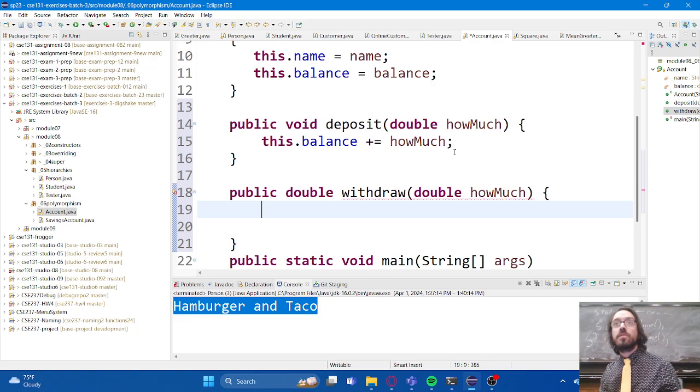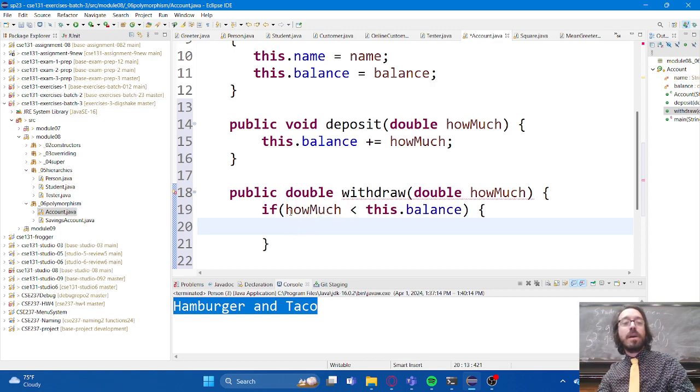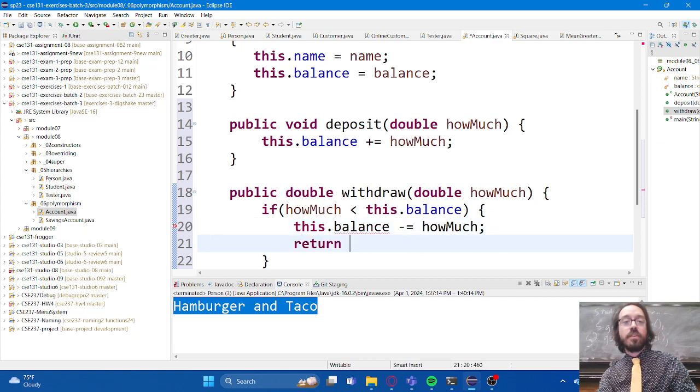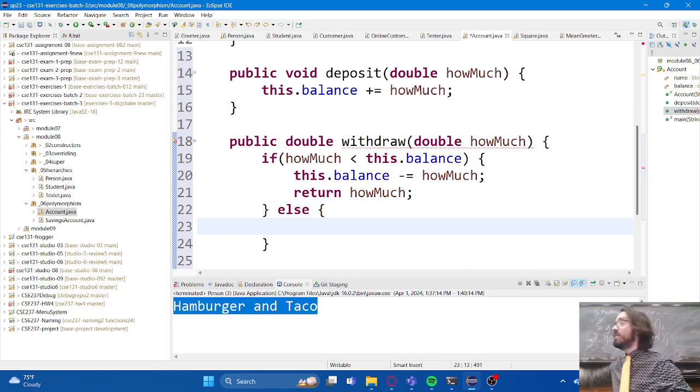So we need to do a check first. Do they actually have enough? If the amount that they wish to take out is less than the amount that they have, right? If the amount that I'm asking to take out is less than the amount that is currently in my bank account, then perfect. I will subtract the amount and return that amount, right? Give you that money. Otherwise, we have a choice to make.